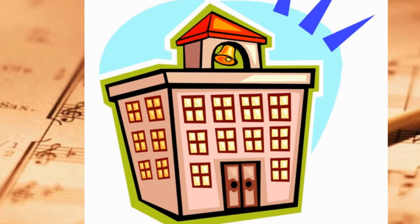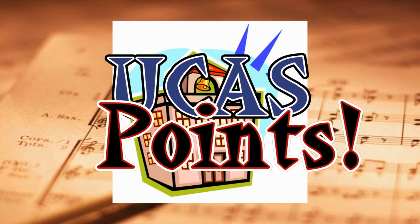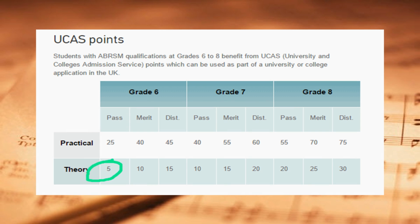Not only that, but universities in the UK recognise music exams from grade 6 upwards in terms of UCAS points. So if you're going to be applying to university in the near future, you could boost your application by 5 to 15 points by passing your grade 6 theory. If you get so good that you eventually get a distinction at grade 8, you'll add 30 UCAS points onto your total. Something to think about indeed.